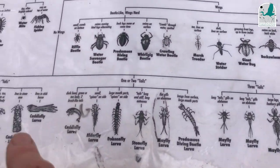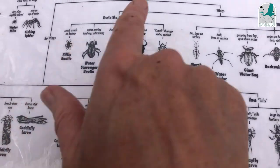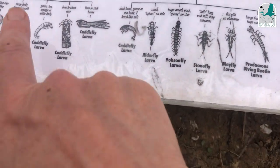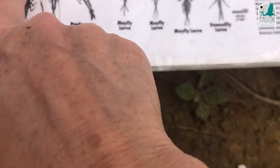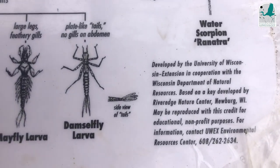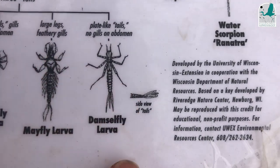And then we ask if it has wings. Wings or no wings. Ours had no wings. And then it talks about the number of tails. No obvious tail, 2 tails, or 3 tails. Well, ours had 3 tails. And really, what we have a whole bunch of are damselflies.